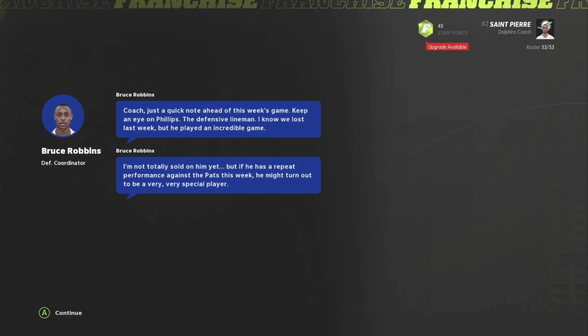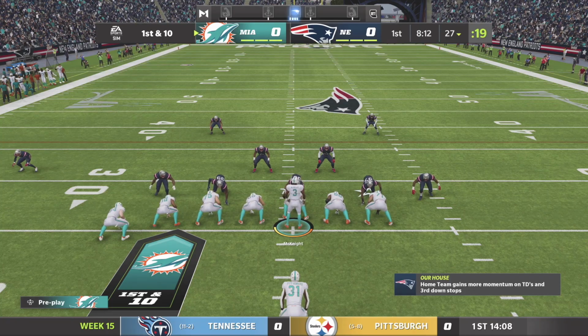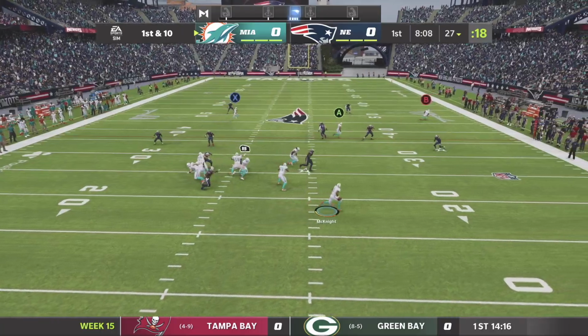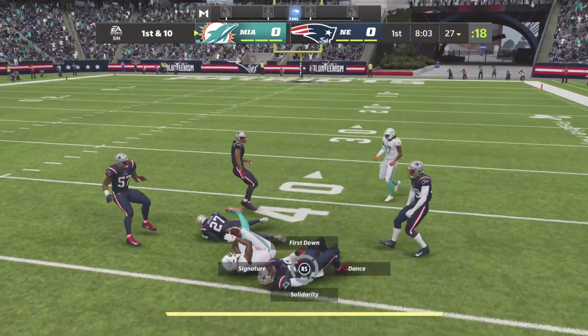Now, here is that dev trait upgrade opportunity for Jaelan Phillips. We need to hold them to 75 rush yards and 1 rush touchdown, or get him 1+ tackle for loss, sack, etc. So here we go on the road versus the Patriots. We will get through all 4 games in this episode. Here is the first pass of this game.